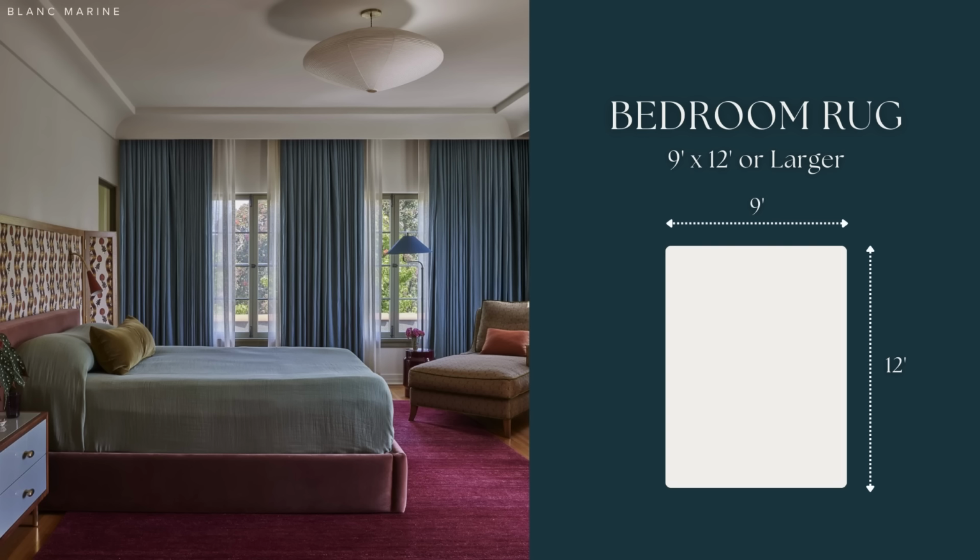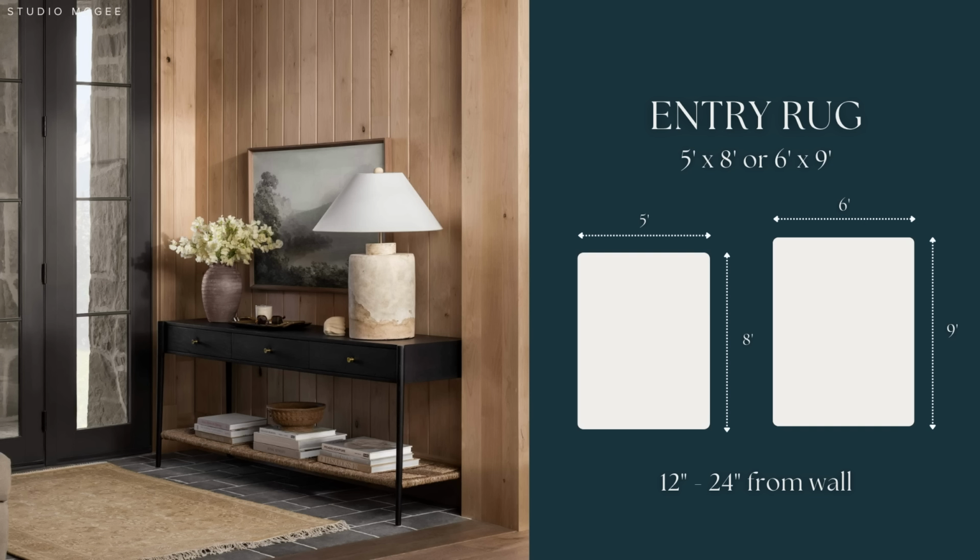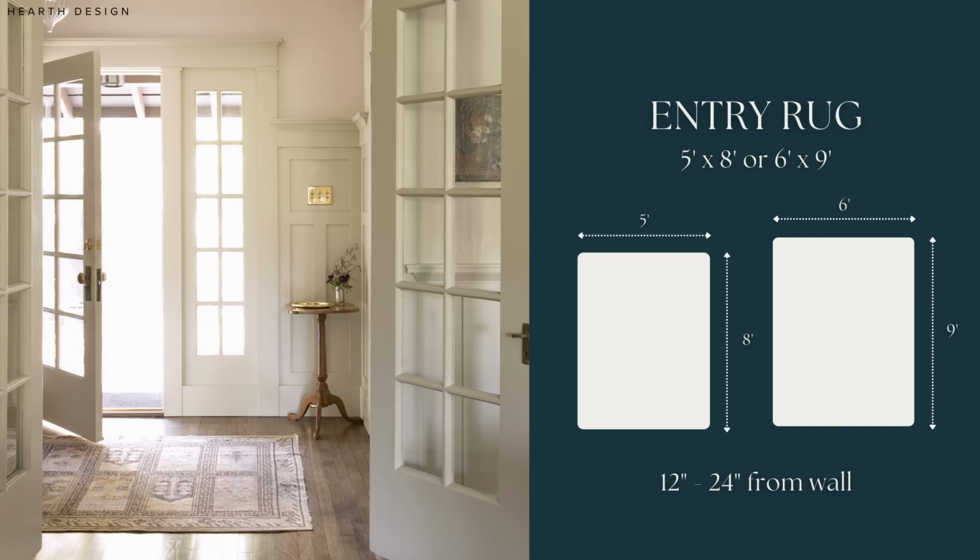And in the bedroom, 9x12 or larger is usually my choice, but no smaller than an 8x10 for a queen bed and a 9x12 for a king bed. For an entryway, depending on the size of the area, a 5x8 or 6x9 rug usually works well for most entry spaces. Just keep in mind you want the edge of your rug to fall somewhere between 12 to 24 inches from the walls.